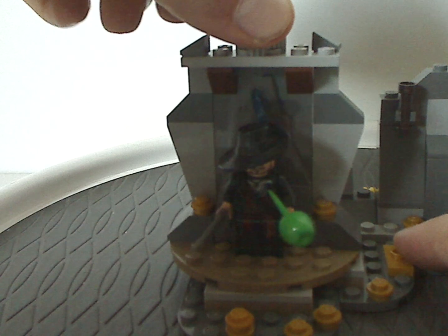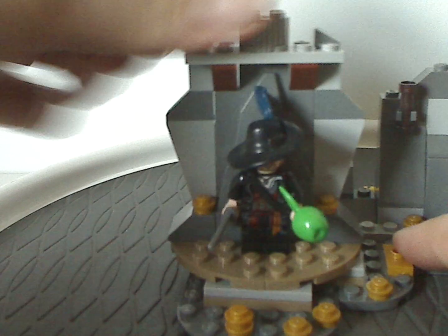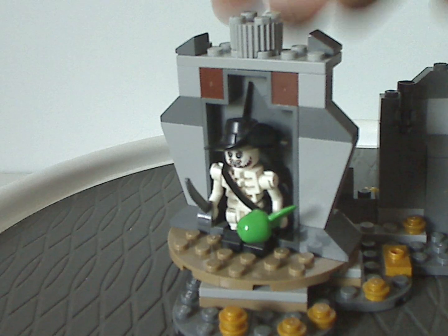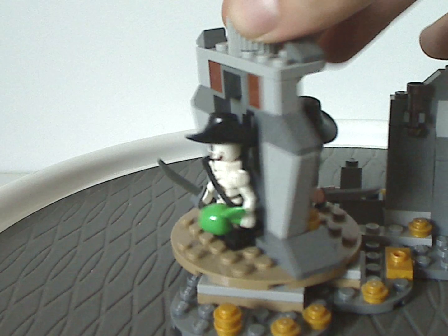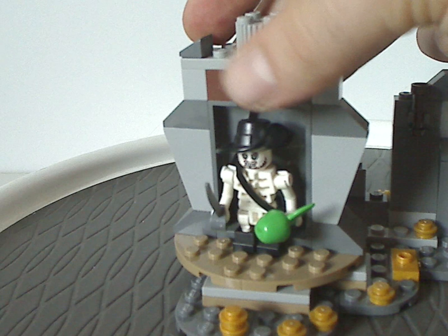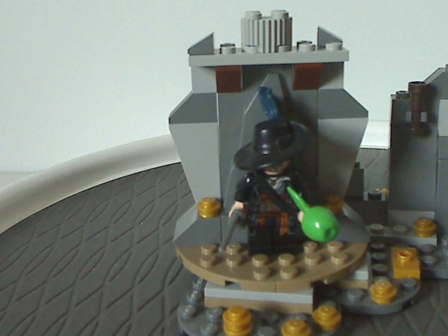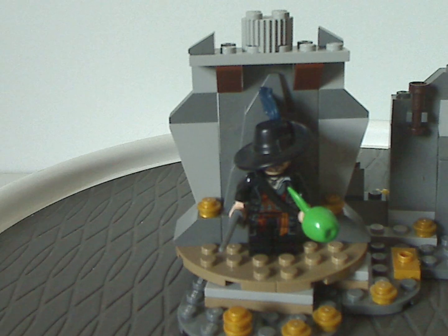And of course, the main feature is if you turn this and it turns to his skeleton form, and like I said earlier, maybe also could have included Jack Sparrow in his skeleton form, so you can do the same thing. And obviously reenact the whole sequence where they fight in the cave, of course.